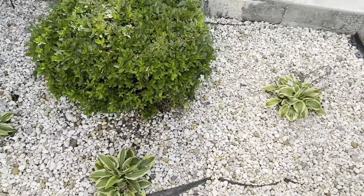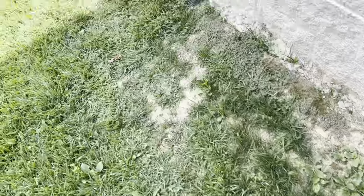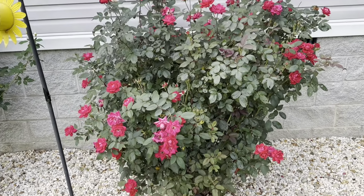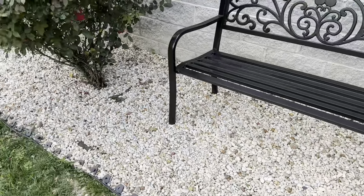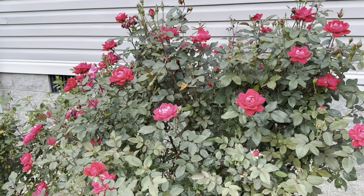So the wife's landscaping here, she's been working on. I guess I'll show you some of her flowers back here. Her knockout roses have done real good this year. They need to be deadheaded in a few places, but they're looking real good, especially in this heat. She does a good job with her roses.